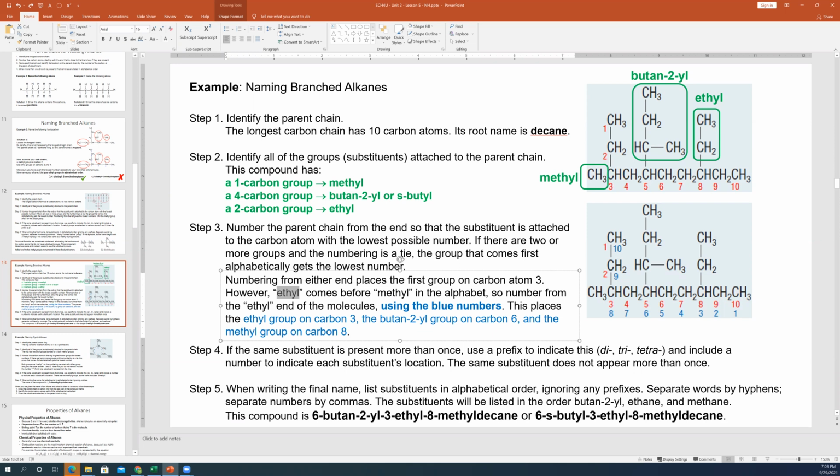So the numbering from the ethyl end of the molecule is the one that we use, using the blue numbers. So we want to choose 1, 2, 3. We can number it either way, but which one is the correct way? Here, using the blue numbers is the correct way, not the red numbers. The red numbers will give you methyl on carbon number 3, but we prefer ethyl be on carbon number 3 because ethyl alphabetically comes before methyl. So this makes the ethyl group on carbon number 3, the butan-2-yl group on carbon number 6, right? Here, carbon number 6 gets that group. And the methyl group then comes on carbon number 8.